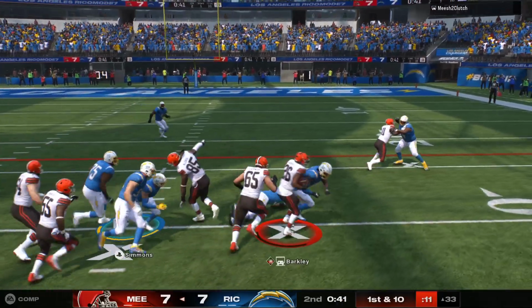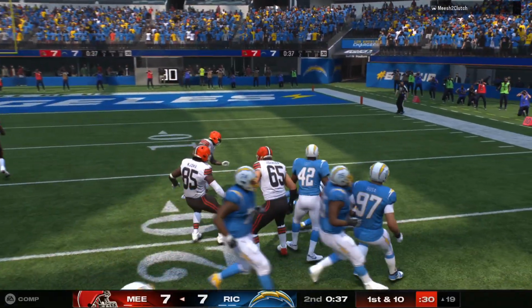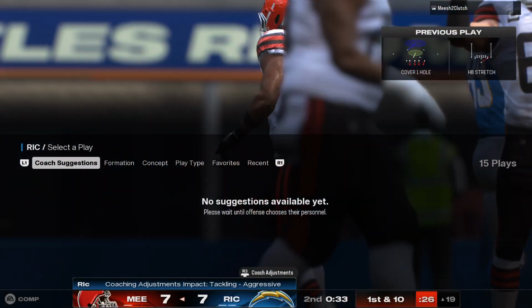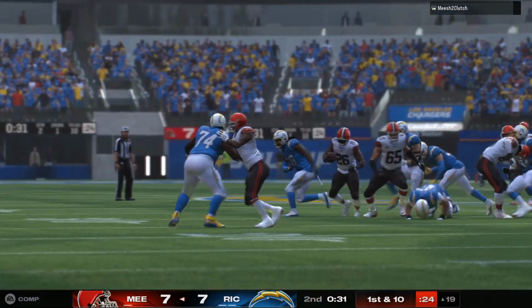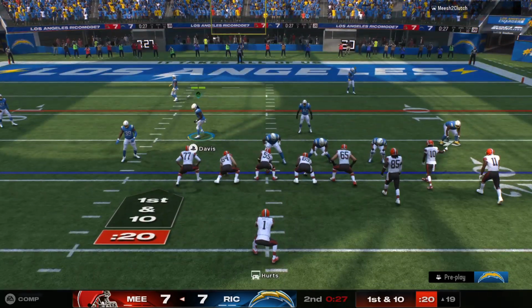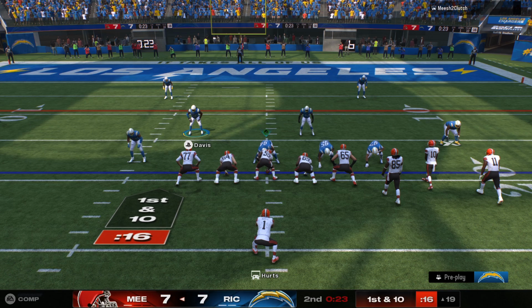Handoff headed right, Barkley. And he's brought down after a nice gain and a first down. Hey, look, Kate, you can't just ask one tackler to go mano-a-mano and stop this guy. You got to have the cavalry coming. One guy makes a hit, the others are there to clean up and pile on, because one-on-one, he's going to run right through you.